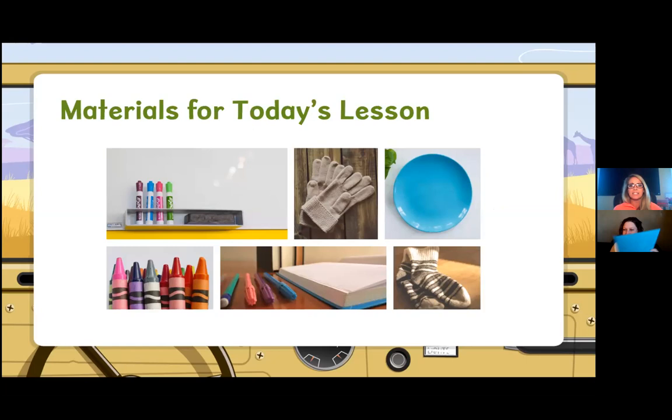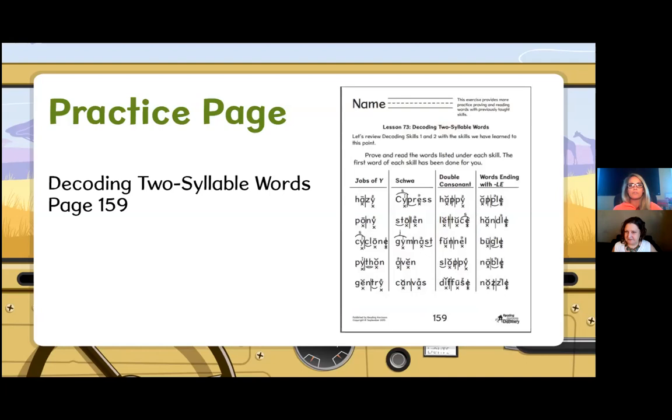Great job. Here also is the page from the assignment teacher Chloe made with the last lesson. So decoding two syllable words, correction, I believe I taught that one, sorry. Here are the answers to that work page.